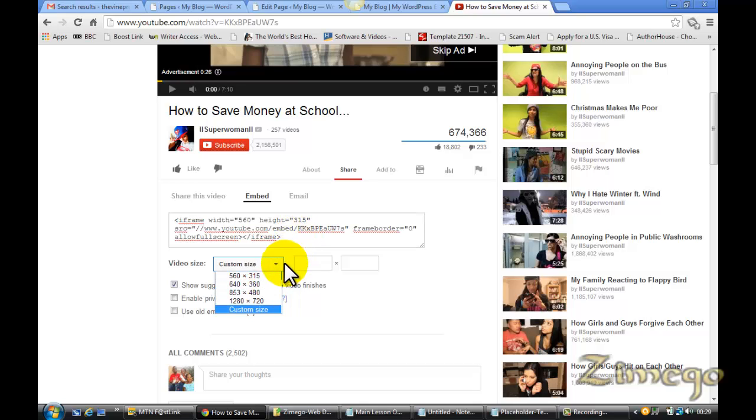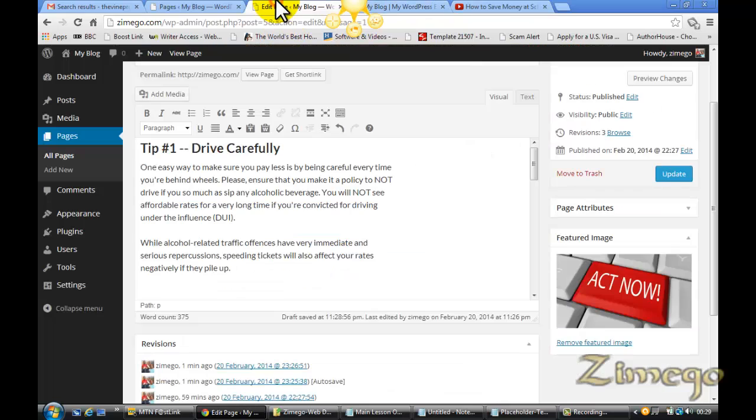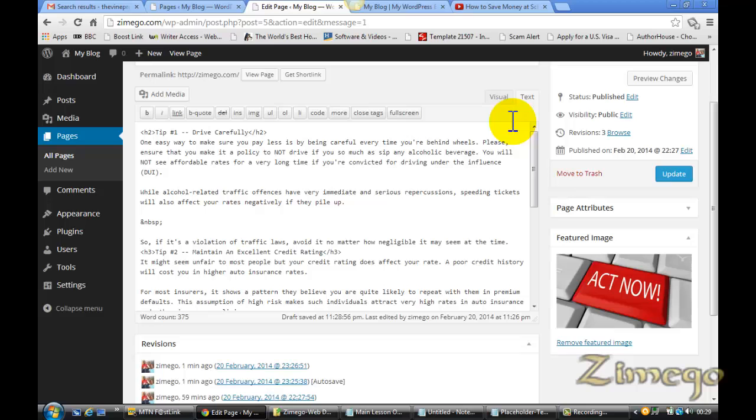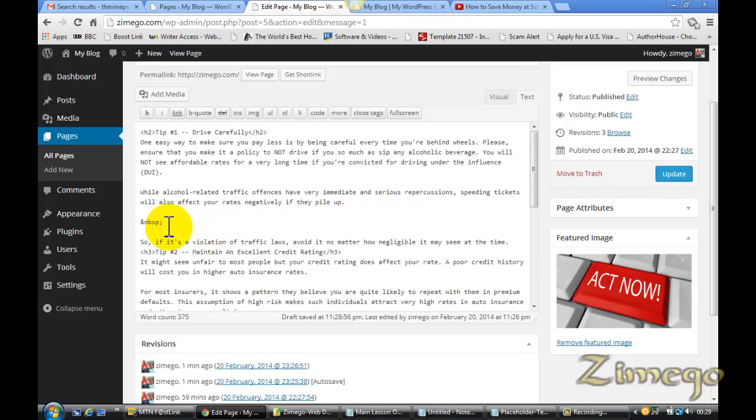Okay, let's see how it pans out with this first. Then come here, edit page, go to text editor. First, where do I want to put it? I want to put it somewhere here, after pile up, not pile up, and then put it here.